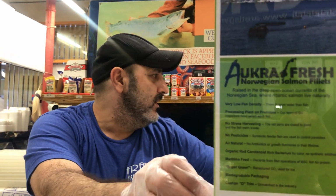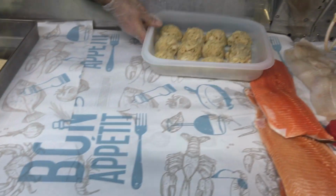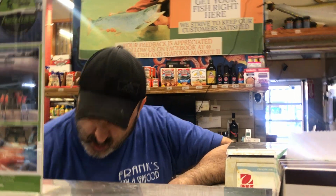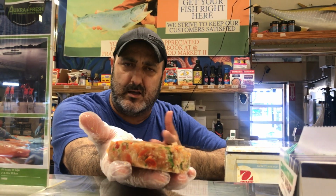We also have beautiful crab cakes, which I'll show you, and those are made with lump crab. There is nothing but lump crab meat. There is no imitation whatsoever. We also do our own homemade salmon burgers, which is as you see in here. It is basically ground fish burger, salmon with capers, onions, green and red pepper.